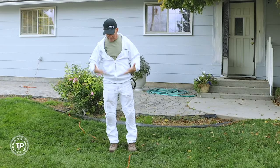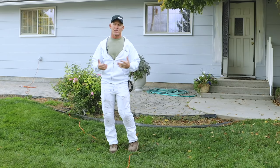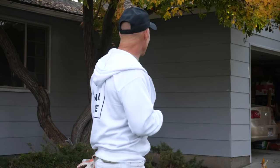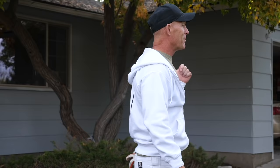That's very important. As you can see, temperatures are cooling down pretty fast. This weekend coming up, here in Boise, Idaho, it's actually gonna be 25 degrees. Today, the temperatures are gonna be around the high 50s, low 60s. After today, it's gonna be drastically dropping, so we've gotta get this project done today. The door's gonna get sprayed today, it'll get hung back up today, and hopefully we'll get everything else done, including the touch-ups.